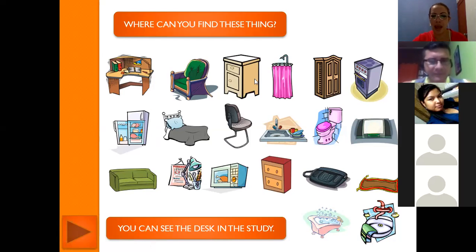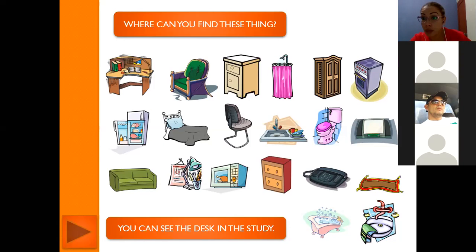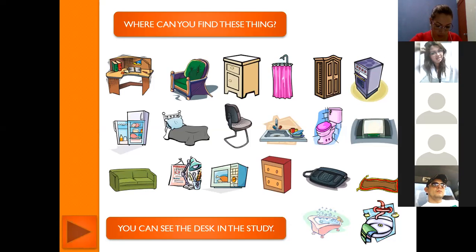Good. Now, lamp. You can see the lamp in the study room. Okay, in the study room, in the bedroom, it's okay. Good job. Now, this is a microwave. Microwave oven. You can see the microwave in the kitchen.